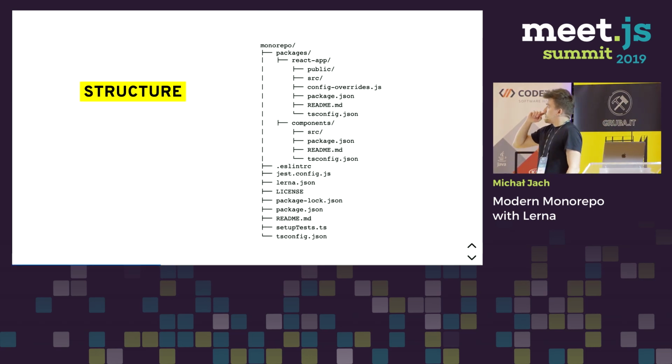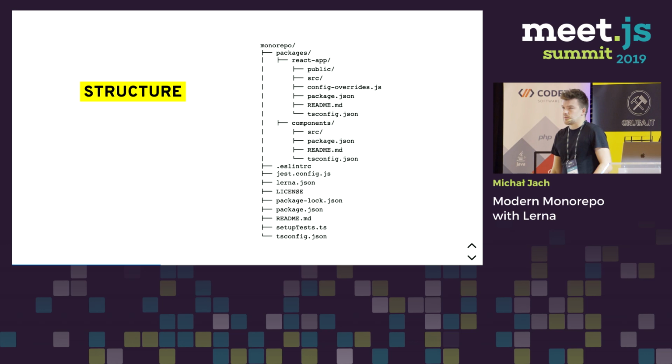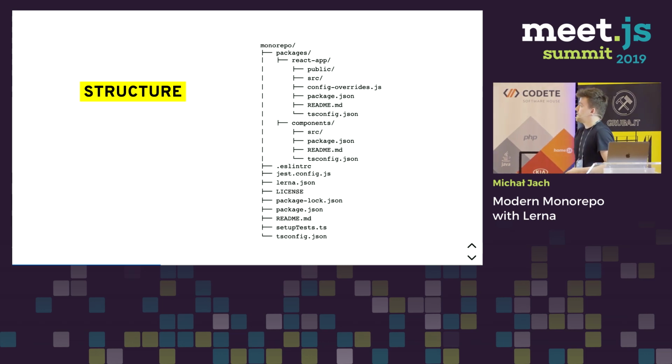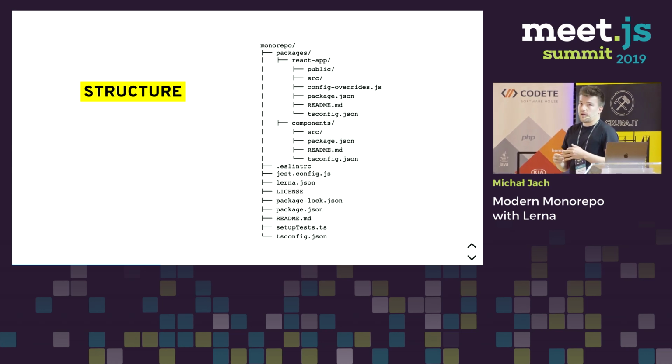Let's get back. So again, in the React app, you have a file called config overrides, which is all of this trick with telling React to see the other packages, because you see the components folder is outside of this React app. And by default, Webpack does not see these components, and you can't hook up hot module reloading or anything like that. But this config overrides, which you will see in a minute, because I will show you, does the job of changing this React configuration, the Webpack configuration of React, without ejecting it.